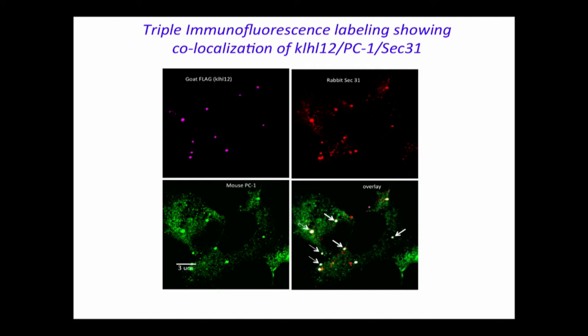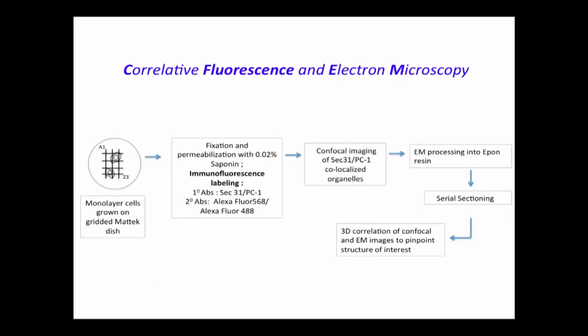And for that, we turned, through the efforts of a terrific graduate student, Amita Garur, to a very painstaking procedure that I myself could never have done. It's called correlative fluorescence and electron microscopy. Here's the technique. It's amazing that it works, but she got it to work.